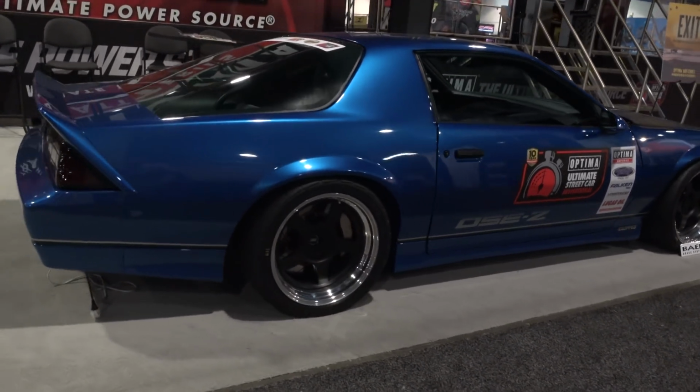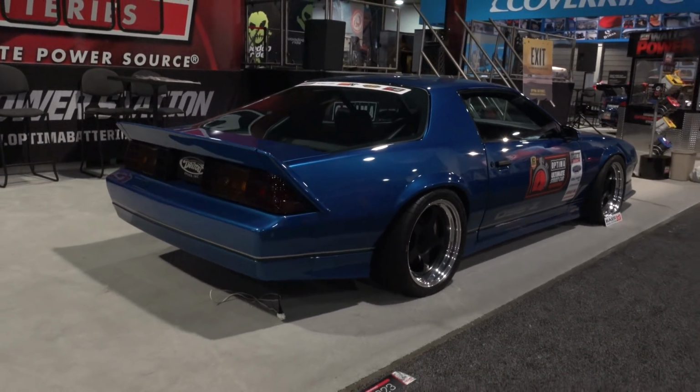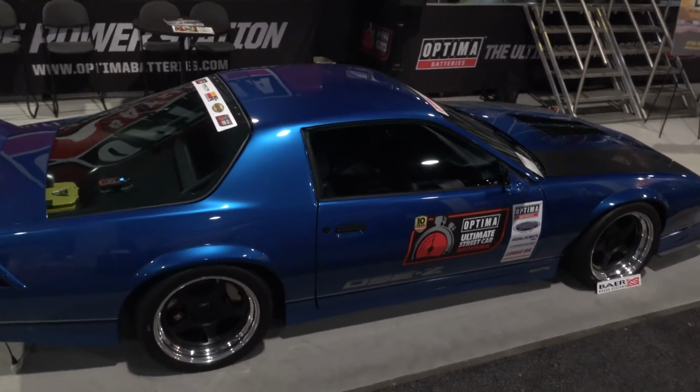I'm a big fan of the third-gen Camaro, so I was glad to see you put something together like this. I mean, is it an R&D car? Y'all have parts for these? What's the story behind it? Yep, that's the main purpose of it.